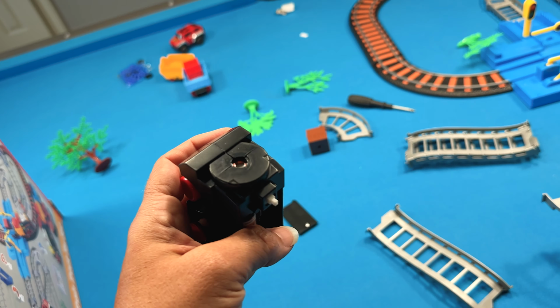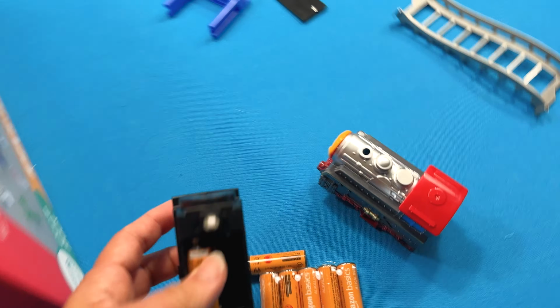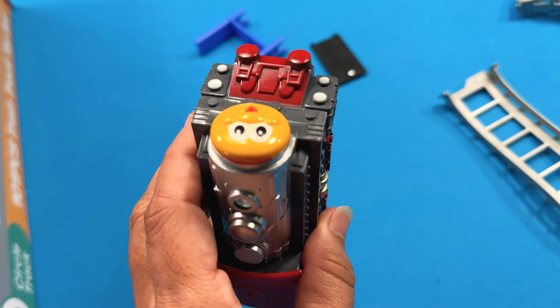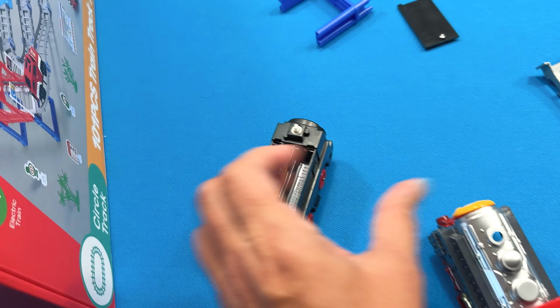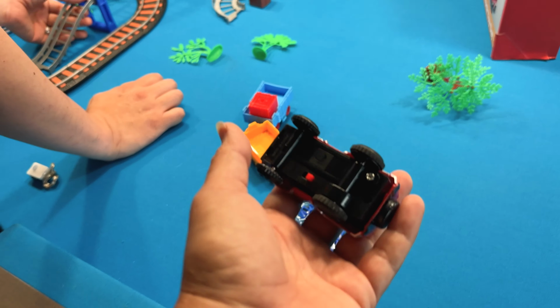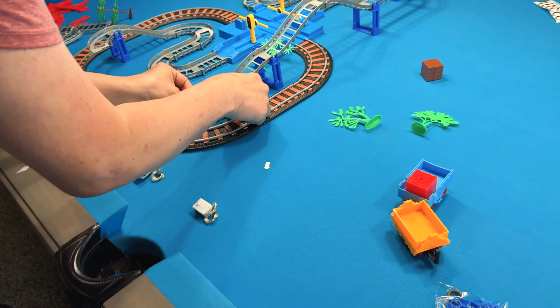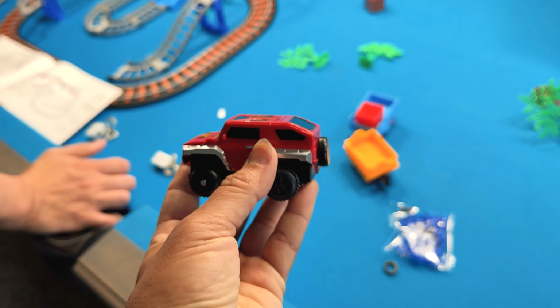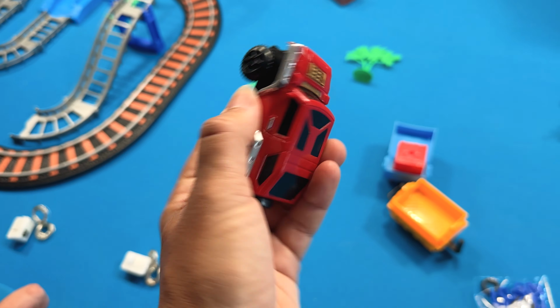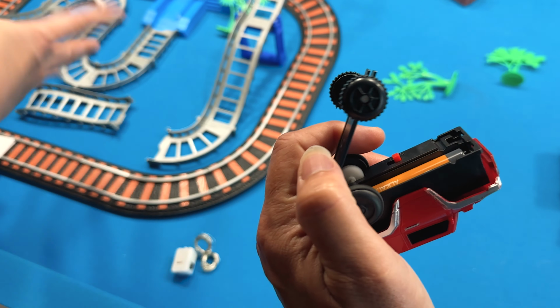Where's his face? Babe, I just... Where's his face? I'm too busy working on the railroad over here. His face is on the top. That's his inner innards. This is the outer face. Wow. This is the longest track I've ever built. Babe, I finished this. Let's see. Nice. Oh, that's not good. Okay, that's my error.